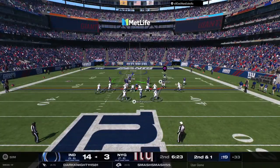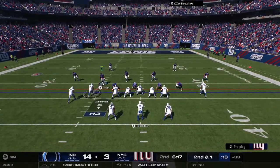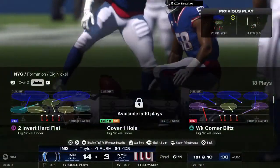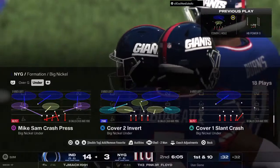Nice spot here for the offense. It's 2nd and 1. From the gun, Taylor. And he's able to get this to the 32 before going down. That's a short gain of 1. And it's good for an Indianapolis 1st down.